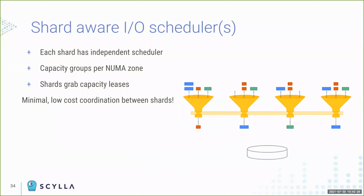Remember that I've said that each shard is completely individual, but the problem is that the disk is still a shared resource for the entire machine. So how do we take n individual I/O schedulers that manage one shared resource? They're going to step on each other's toes, and that's going to become a problem. So in order to solve that problem, we have a very nice mechanism of coordinating between those individual schedulers. And this mechanism is not only allowing them to manage the disk together, it also allows them to do so in a way that's NUMA friendly.